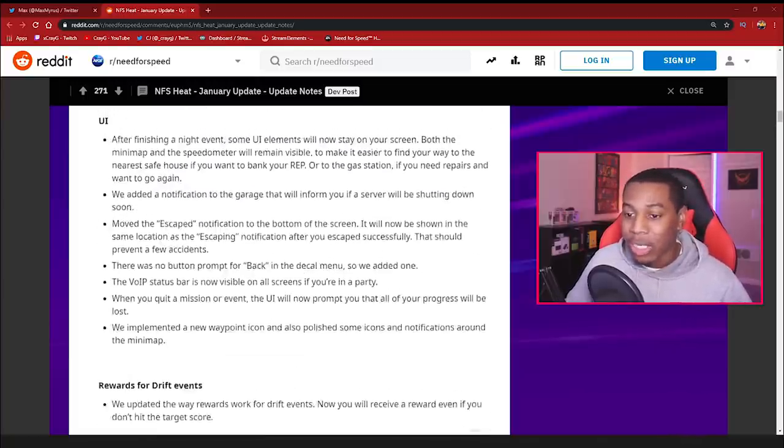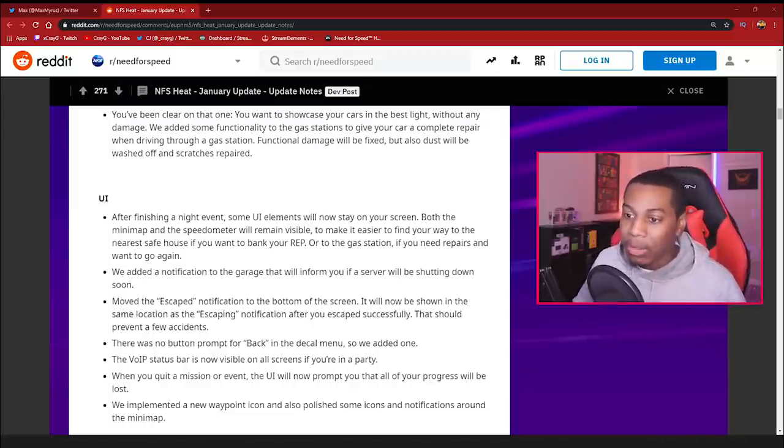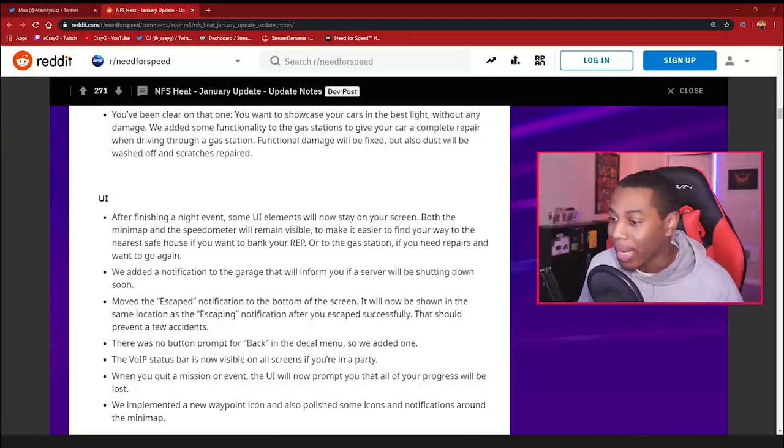Thank you. All right, so it looks like there's a couple UI changes as well. So it says after finishing a night event, some UI elements will now stay on your screen. Both the minimap and the speedometer will remain visible to make it easier to find your way to the nearest safe house if you want to bank your rep, or to the gas station if you need repairs and want to go again.